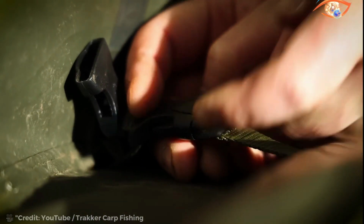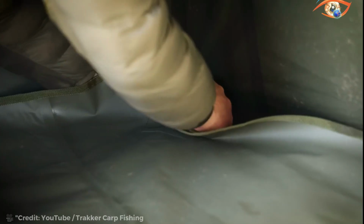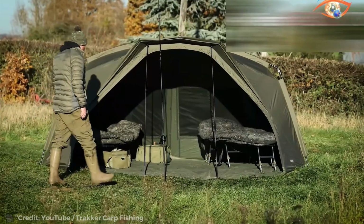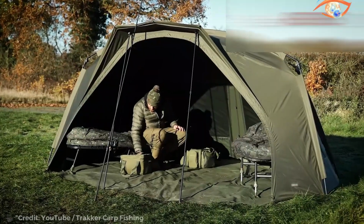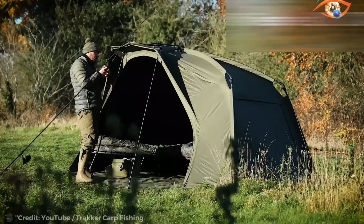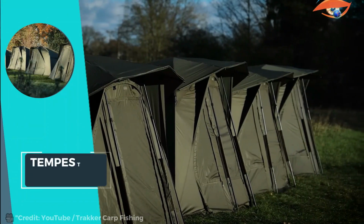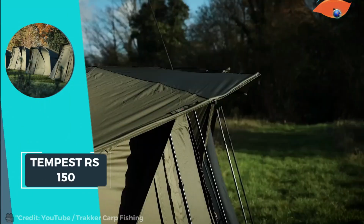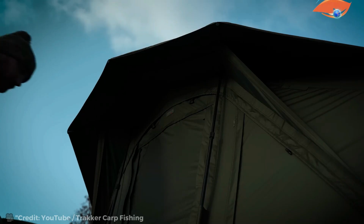What's more, the enhanced Aquatex fabric boasts a multi-layer breathable system, offering an impressive 25,000 HH water repellency alongside blackout pigment to minimize light and heat intrusion. Whether you're angling in unpredictable weather or seeking a hassle-free camping experience, the Tempest RS 150 stands as a testament to quality, efficiency, and comfort.